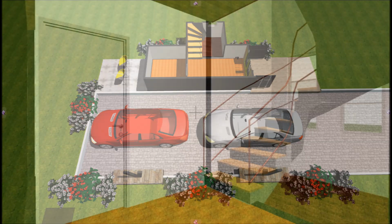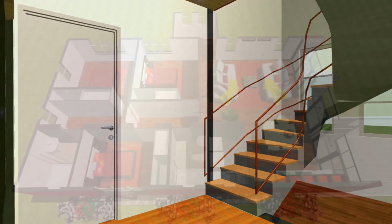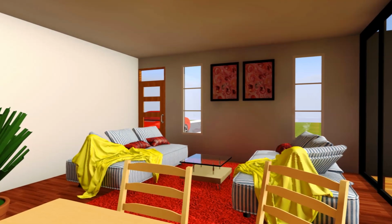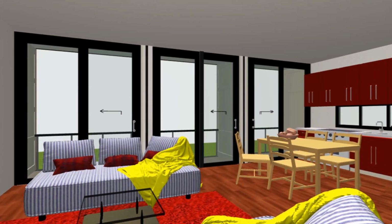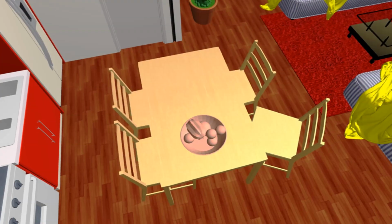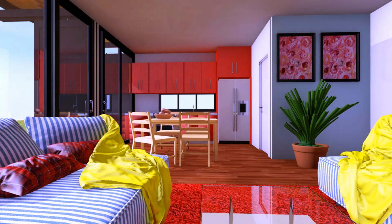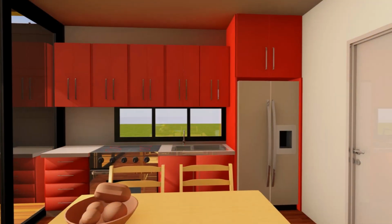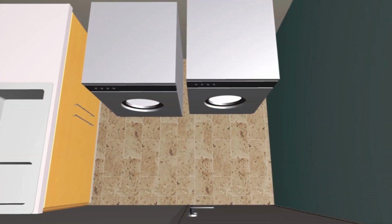The staircase leads you to the first floor level where you land in an open plan living space. The open plan living space is generous enough to accommodate a cozy lounge area facing the full height sliding glass windows and doors. We have an intimate dining space that can seat up to 6 depending on your configuration. We have a single-wall kitchen with adequate overhead and under-the-counter cabinet storage. Next to the kitchen is a small laundry space.